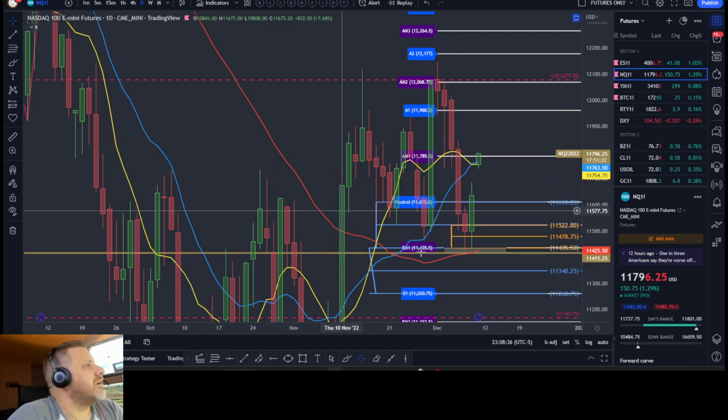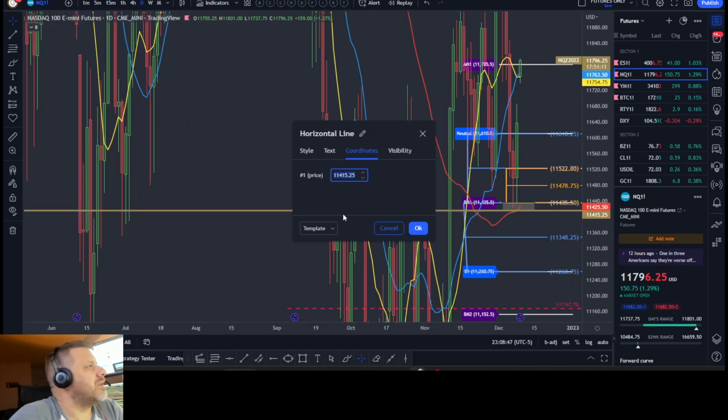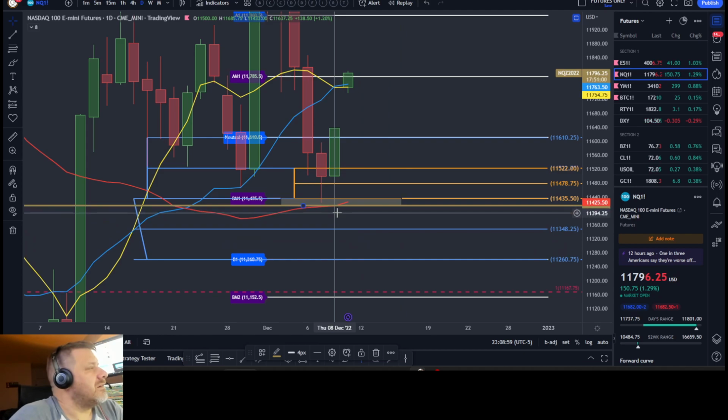Now, if you recall from the videos, I was talking about anything at this level, anything below it or close to it, the 11,415.25, would be a buying opportunity for me. And we were talking about that on Wednesday. Go back and look at the videos where we put this shadow in here. We said anything that comes below this area or near it would be buying opportunities for the NASDAQ 100 futures to close above 11,415.25. Currently it is at 11,796.25.